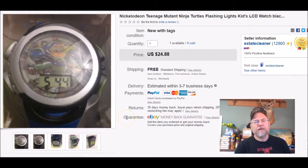all right, Ninja Turtle watch. I don't know if I mentioned it here or not, but the prices are a little screwy here, and I've got to go back in and fix these things. For the last two weeks of December I had these on sale. The prices were $24.88, but there was a 50% off, and then a 75% off, because I'm trying to clear them out.